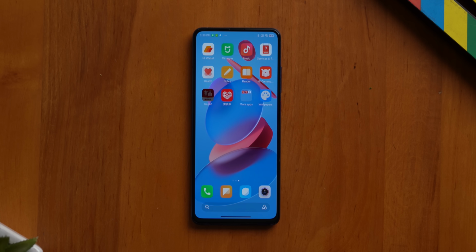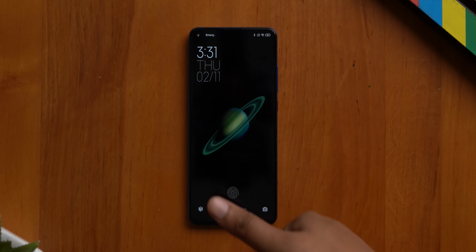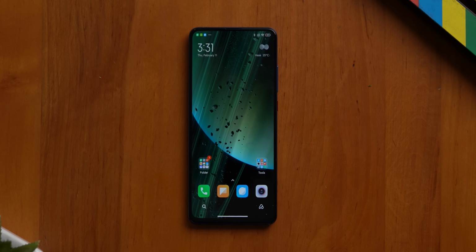Then there's Geometry, which has these shapes and it looks really cool. Now my favorite is this faraway Saturn wallpaper. Now just look at it from the lock screen to the home screen. Yeah, that is cool, right? Now there are some more wallpapers showing Greece and Italy, but those don't work on the K20.